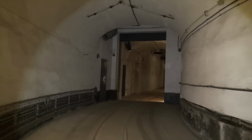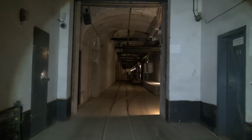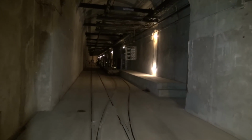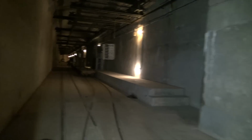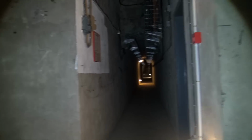I hear voices. Yeah, I guess I'm not alone in here after all. Wow, there's more. It's a little train platform. This is really cool. There's actually this backup right now, connecting tunnels.